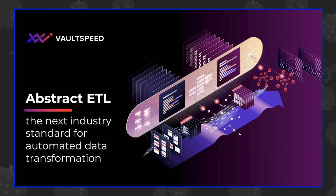I'm going to talk a bit here about something we call abstract ETL. It's important to understand that there are multiple angles to data transformation. There's an integration part of it. There is also the part where you want to add business value to your data streams. So that's a bit what we're going to go through today.